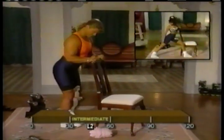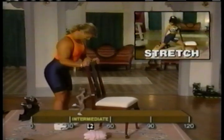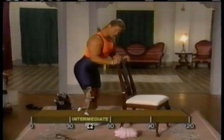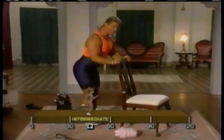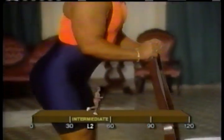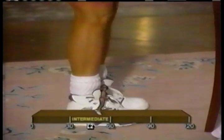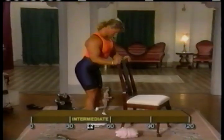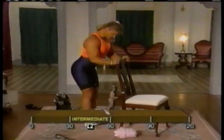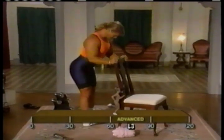Beginners, so long. Almost don't have time to think about you with as hard as it is. But let me tell you something. Even at level one, this is hard. Everybody has their own fitness level. You gotta do it to what you can do. Come on. Don't worry about anyone else. This is your personal fitness program, and I'm your personal trainer. Level two, so long as well. Come on.